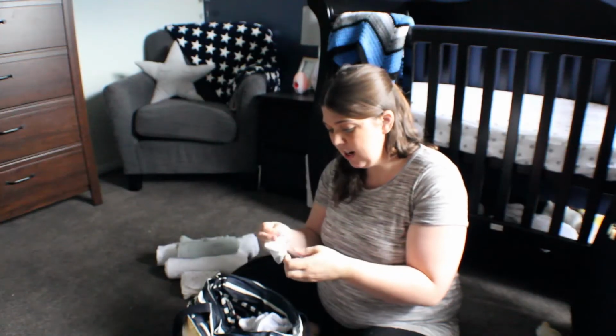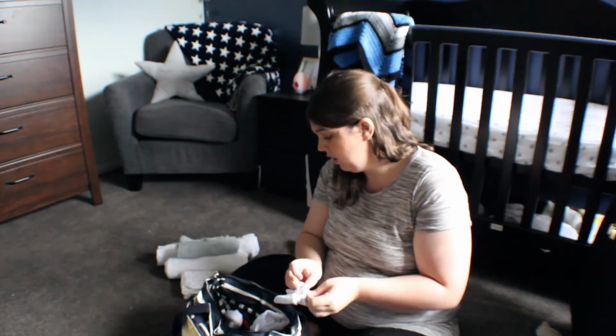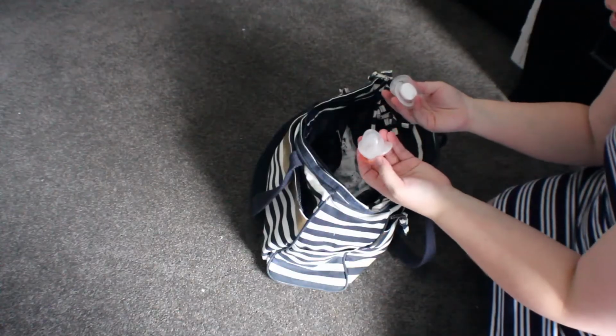I've got a pair of tiny socks. Mittens, always handy to have as well, even though I didn't really use them with her. And a little hat. I have 2 dummies. I don't know if I'm going to be using these or not, but they're always handy to have. She never really took to a dummy, but he might be completely different.